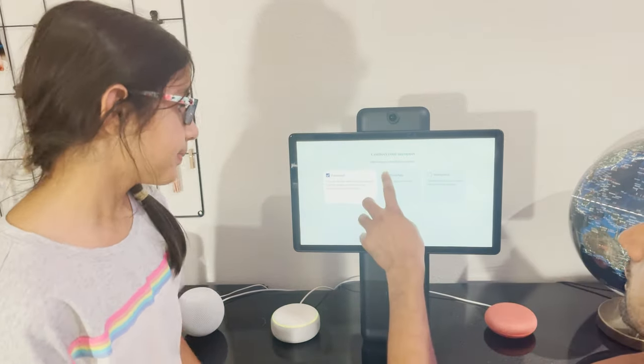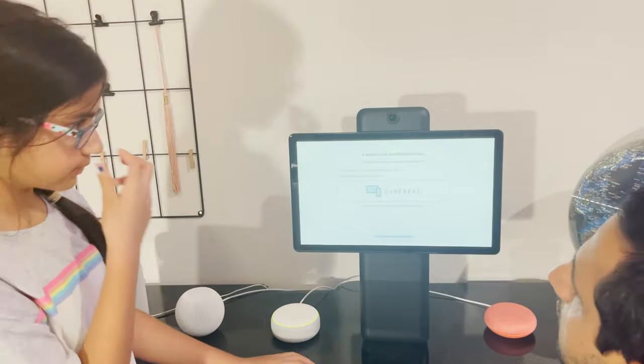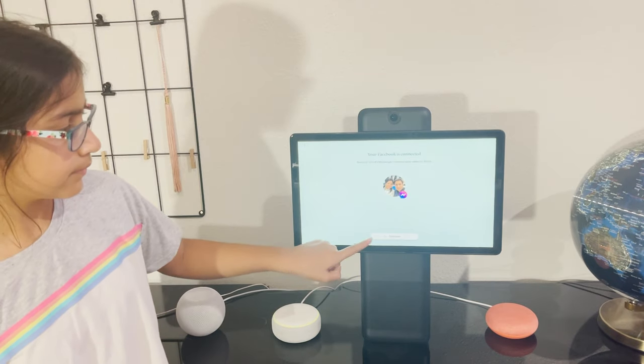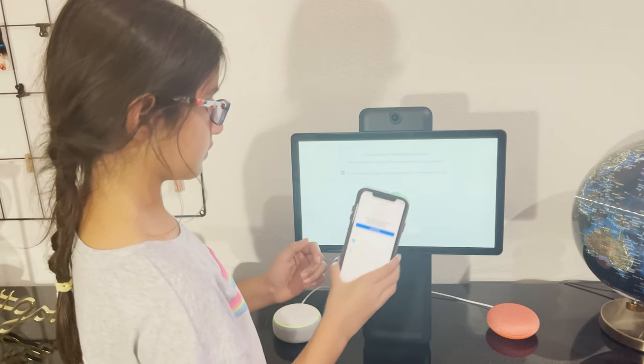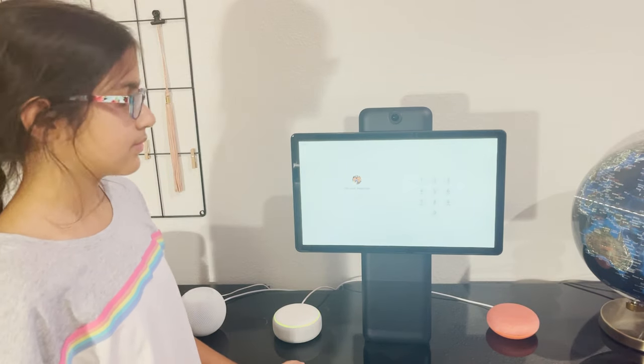Connect your account. Connect. So now continue. Your passcode only you know. You will set your passcode.